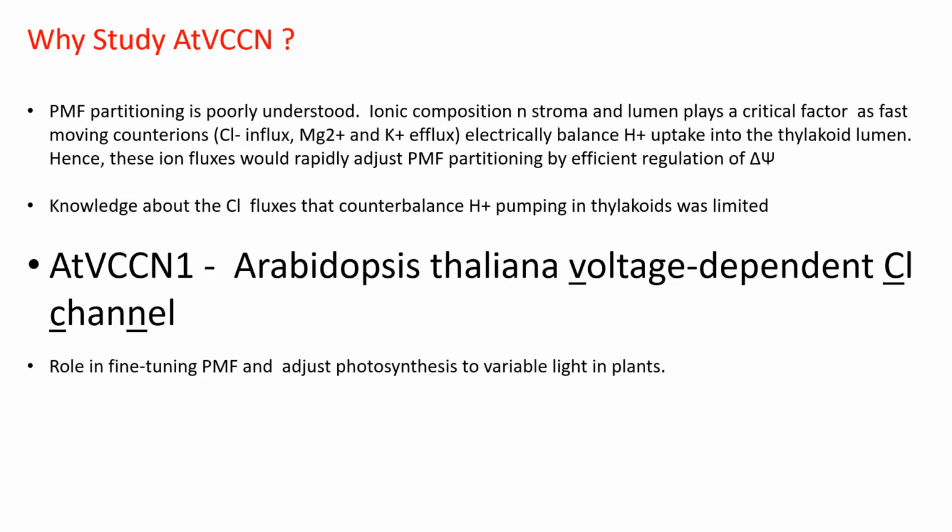For my presentation purposes, I am mainly going to focus on ATVCCN1, which is the most talked about protein in this paper. I highly encourage you to go through this paper at your leisure to figure out the different experiments they have done and the results. However, I am going to discuss the results of this paper in a few minutes. This ATVCCN1 protein is important in fine-tuning the proton motive force and adjusts the photosynthesis with respect to variable lights in plants, and that's why it is important to study the ATVCCN1.